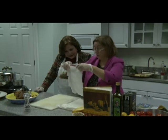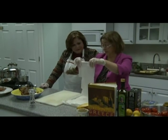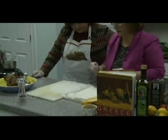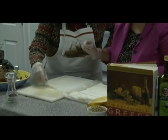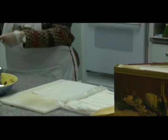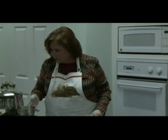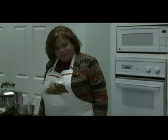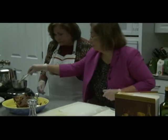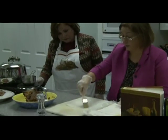But you lift the layer up, and you put it here on your working space, and then you're going to butter it. And I got a special brush. Here it is. So what you're going to do is you're going to take your little bit of butter, and you're going to go over it here.